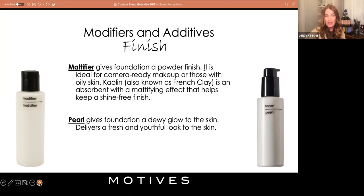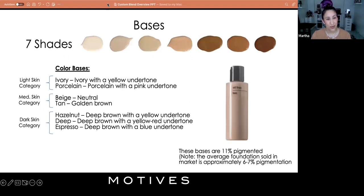And so we do have base shades, right? So we have 7 shades that we consider our base, like where we start from. But we can create so many different formulations of this to perfect it for your skin type. So this is just a starting point. And I always tell people, I know where we're starting and where we end looks very different, but don't worry, we'll get there. So our very first base is ivory, and it has a yellow undertone to it.